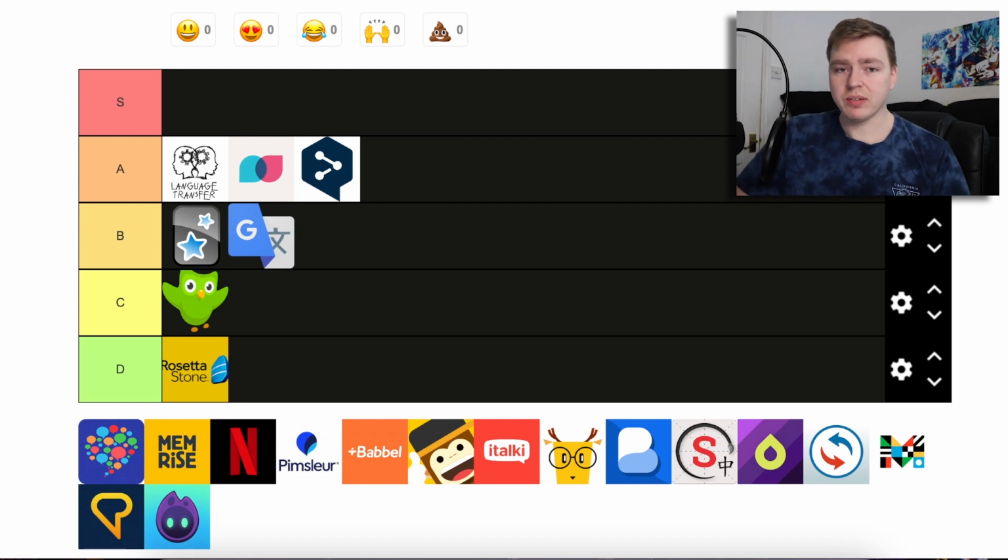In general, Google Translate is pretty average. A lot of people use it for translating words and sentences. I can't fault it really, but it could be a lot better, and I think DeepL just has a better translation algorithm on their system.